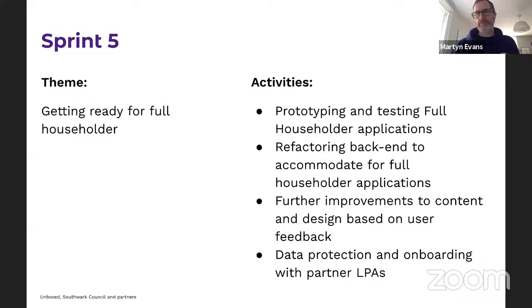We will still be able to make some simple improvements. We have another developer joining the team who will be working with Ali specifically on facilitating testing and making tweaks to content and similar things. We'll also continue to work on the data protection aspects, both from a functional point of view and from a regulatory point of view, and of course onboarding the partners. Next slide, please.